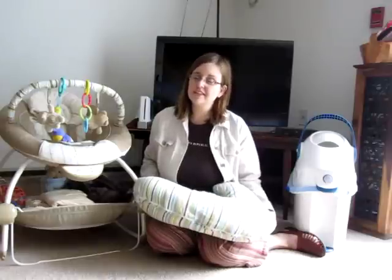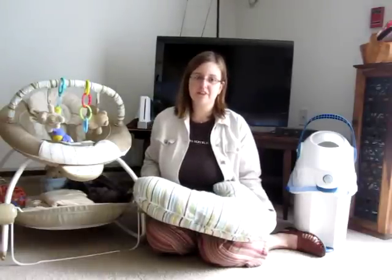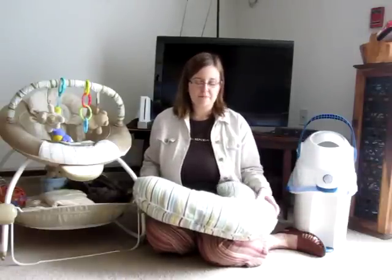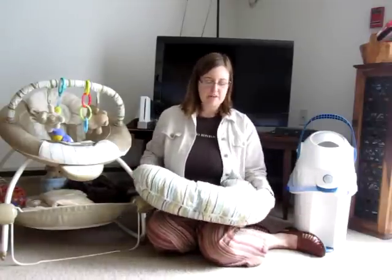You can often find these on Craigslist for very inexpensive because they're such a popular item. So if you can't afford new, I would at least buy a new cover maybe, but if you get it from a smoke-free home, getting it on Craigslist isn't a bad idea. So there's your boppy. Bring it to the hospital, by the way.